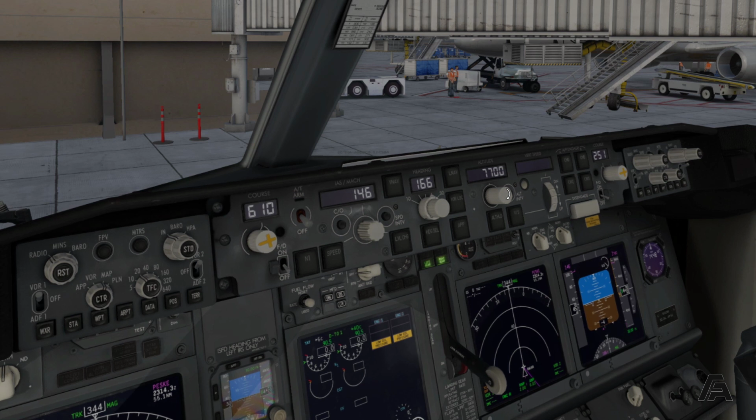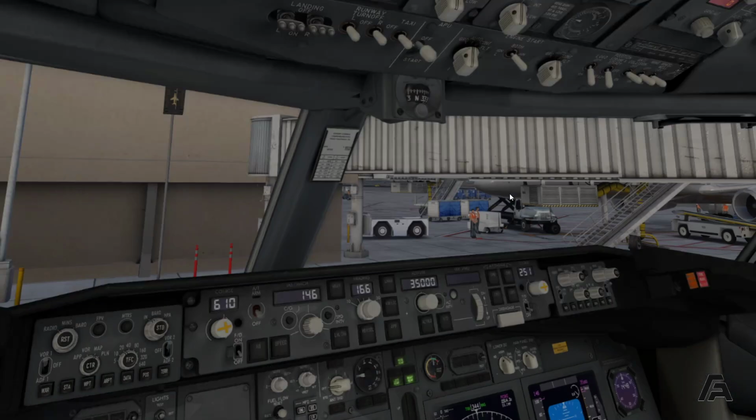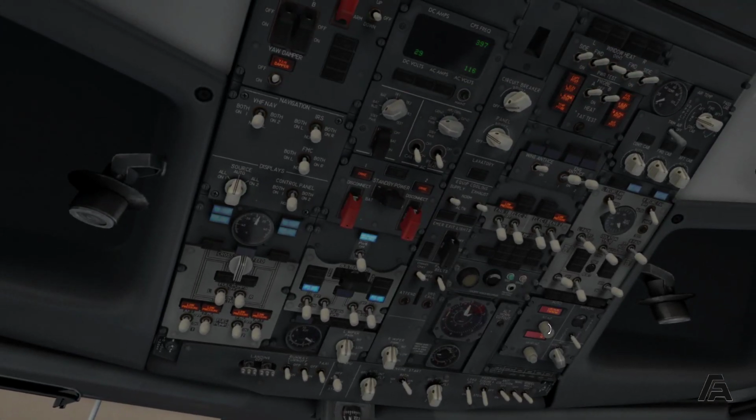2207. And altitude, flight level 350. And what is the airport elevation? Palm Springs Airport's elevation 476, so 500. Good to go.